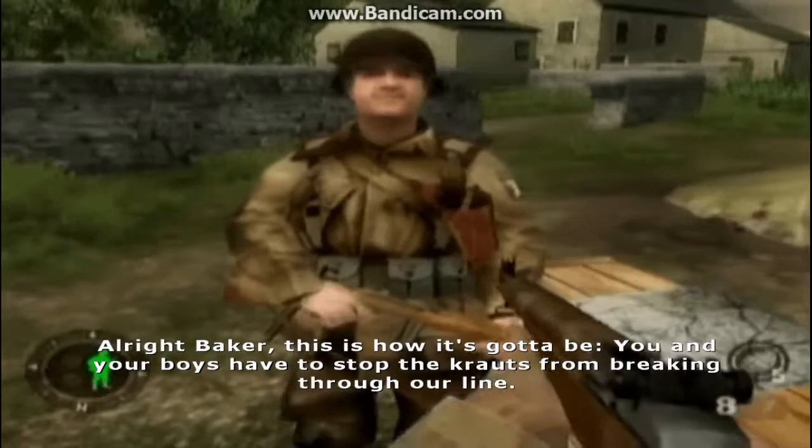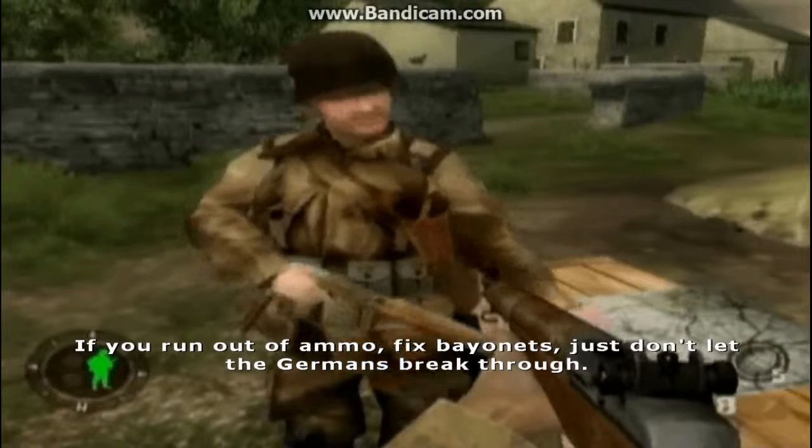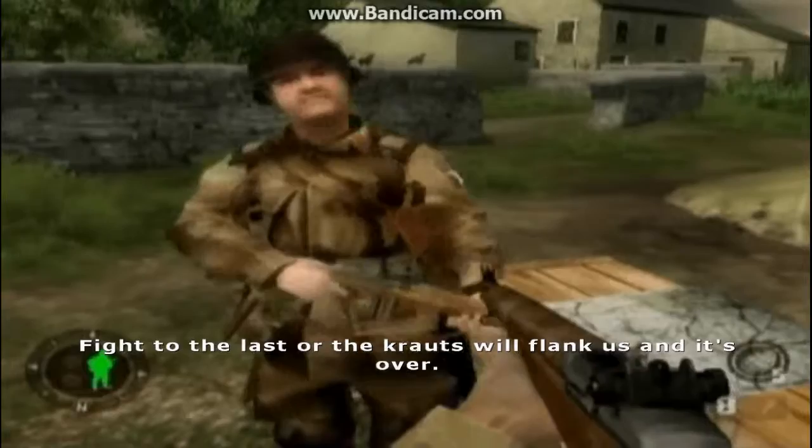Baker, this is how it's gotta be. You and your boys have to stop the Krauts from breaking through our line. You've gotta hold. No withdrawal. No one stops firing. If you run out of ammo, fix bayonets. Just don't let the Germans break through. Fight to the last, or the Krauts will flank us and it's over.